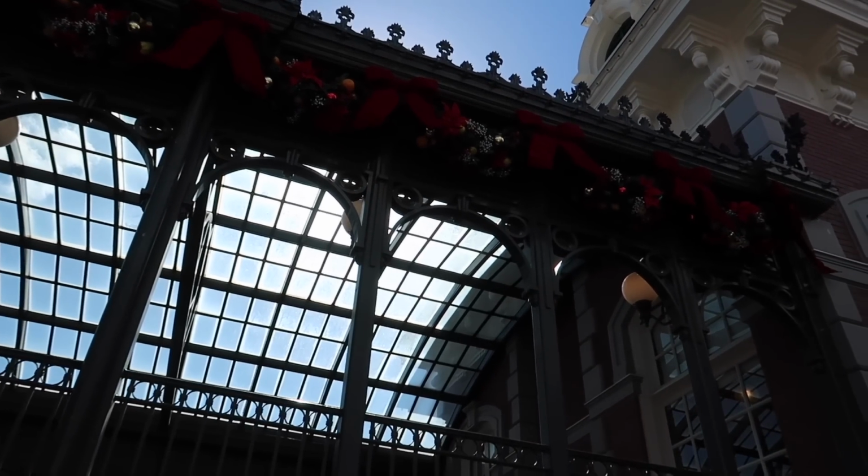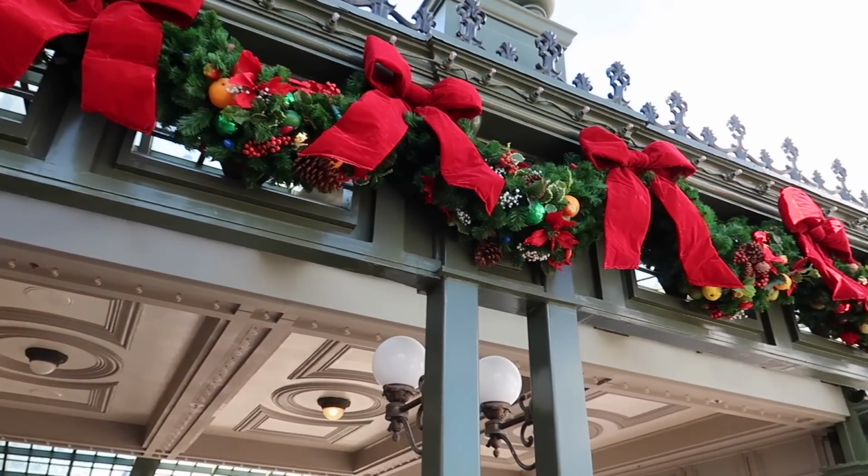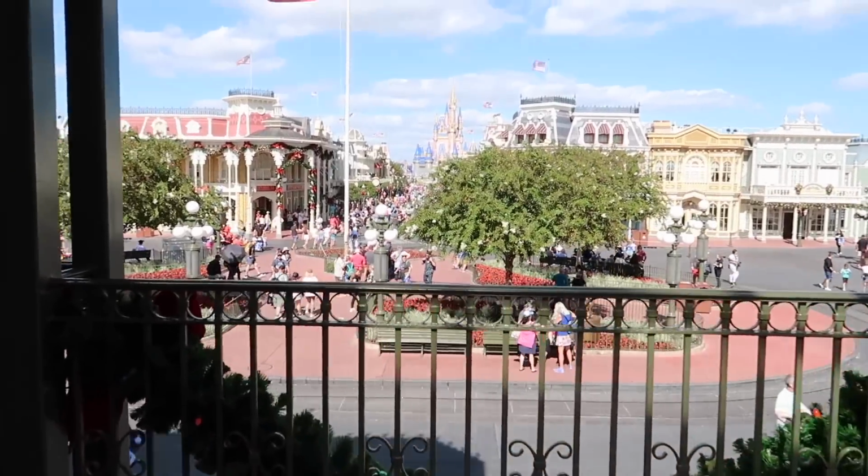I'm gonna go up to the second level of the train station so that we can get a view from above. Look at how pretty. The train station's decorated. Velvety red bows. And let's get a look from up here.